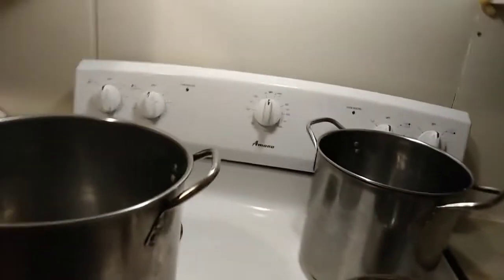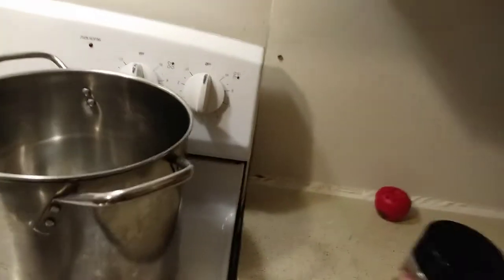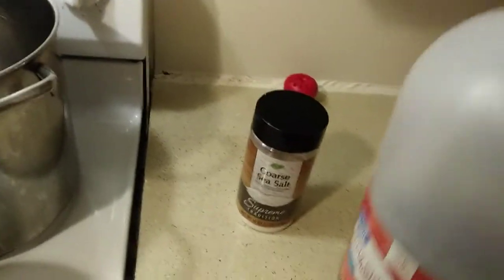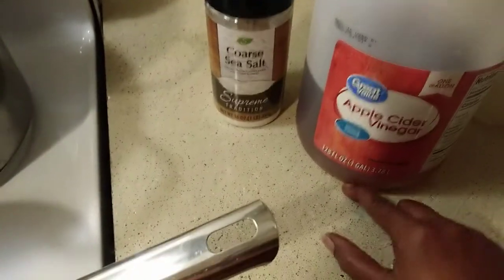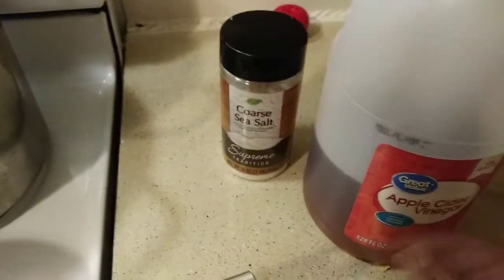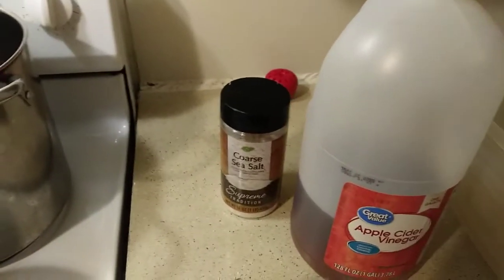But also, guys, I might skip this step this time. And I might not. But this is $1 from Dollar Tree, coarse sea salt. You can make a mixture of sea salt. They say use white vinegar, but I didn't have white vinegar. I only had apple cider vinegar. I used that to clean my meat with. What is that part of my cabinet that's peeling off the paint? Anyway, you can make a mixture of salt water and vinegar and rinse it in before you rinse. It's supposed to lock the color in.